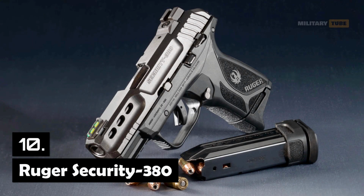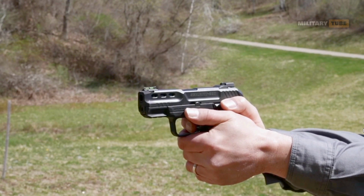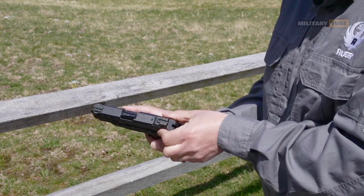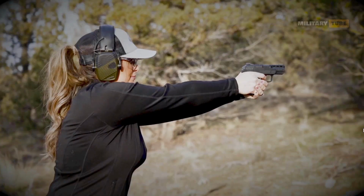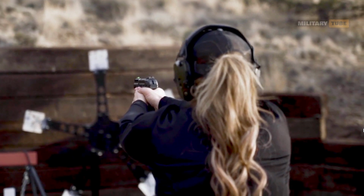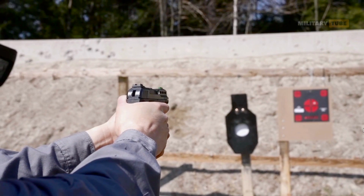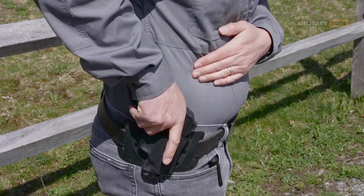Number 10 is the Ruger Security 380. The Ruger Security 380 is a lightweight, compact firearm designed for those who have difficulty racking a slide, loading magazines, or handling heavy recoil. It features the Light Rack system, which allows for easier racking of the slide due to a lighter recoil spring, unique cocking serrations, and pronounced cocking ears. Also, the slide is beveled at the front to allow easy holstering.